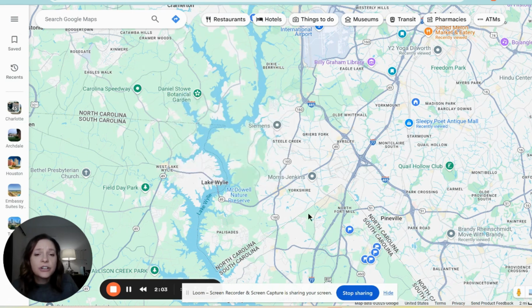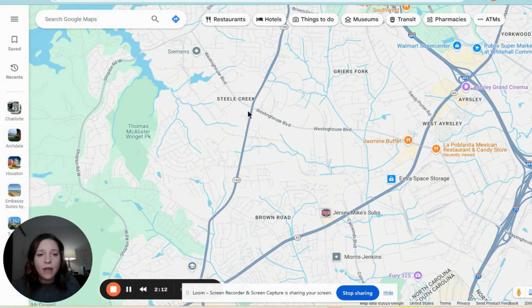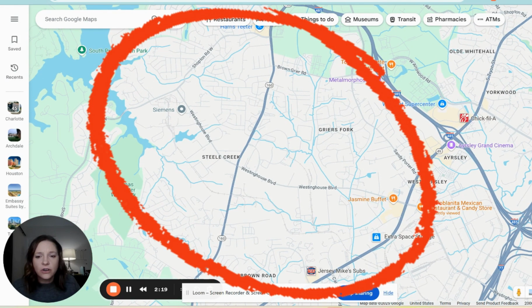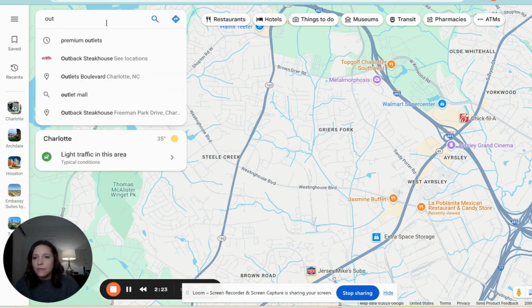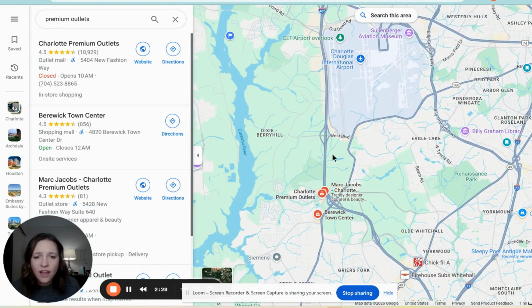So Steel Creek right here, it's known for its affordability. It's known for a large residential area, and it's also known for shopping. So everything right here is going to be Shopton Road, Westinghouse, all of these areas, guys, here is all residential. Now within here, you've got the outlet mall right here. And then it's right off of the highway. And then around here, you've got a ton of small strip malls with Publix's and Harris Teeters.